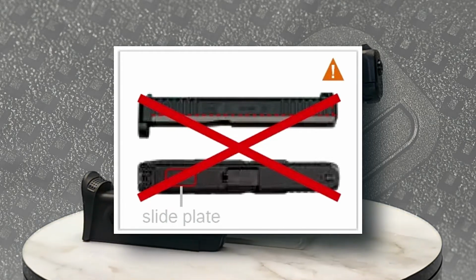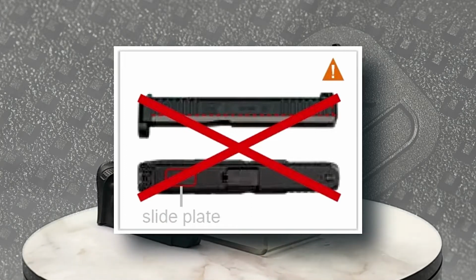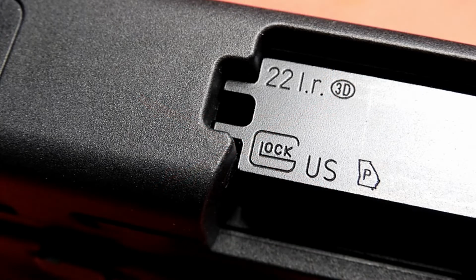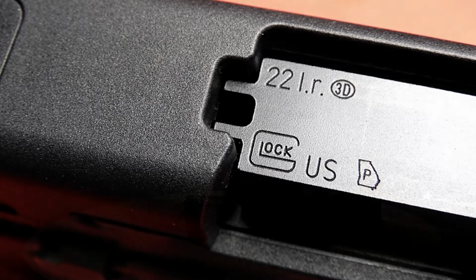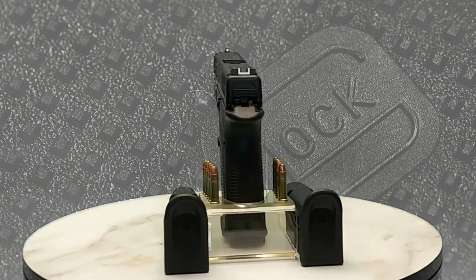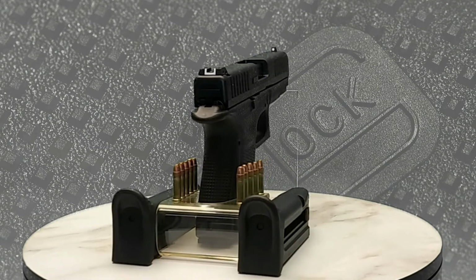The reason is that it is part of the steel reinforcement structure for the slide. The last point on the slide is the chamber loaded indicator, which is a simple slot at the rear of the chamber that, when looked down into, will indicate if a cartridge is chambered or not. Personally, I always regard a firearm as loaded if the action is closed.